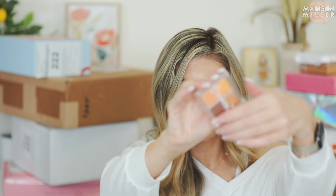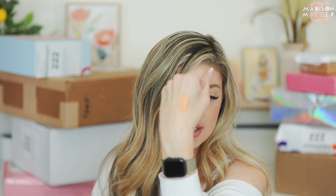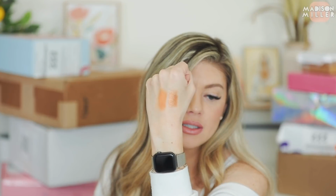Let me see Citrine, whatever it is. Okay, so this one's a little bit warmer. You got some coppers and stuff in here. So let's go into this one. This bronze, or copper, looks really pretty. I think it'll be gorgeous on the lids, and it will really make your eyes pop. I feel like it's really pretty with blue eyes, green eyes, and brown eyes. It's such a cool color that works for so many eye colors. And then they got a nice warm transition shade right there. That's super pretty. So love that.